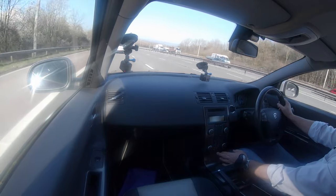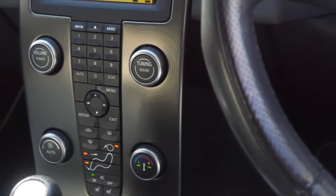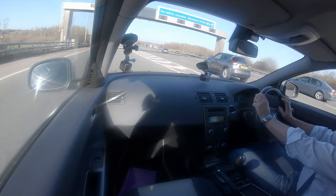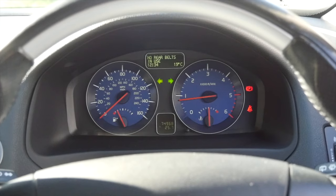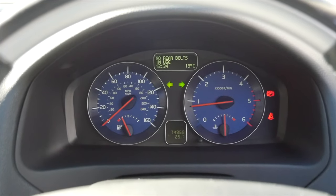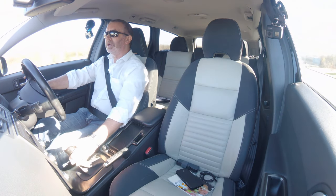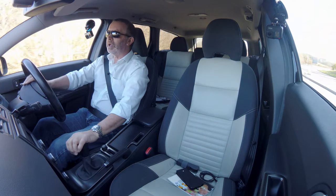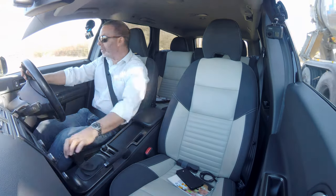We've got heated seats here, two position heated seats, the climate control functions here, and then radio above in the dash, speedo on the left, information panel at the top, mileometer and the state of your cruise control, whether it's on or off, at the bottom, and then on the right hand side, rev counter, coolant temperature gauge, and in the speedo on the left at the bottom is your fuel gauge.